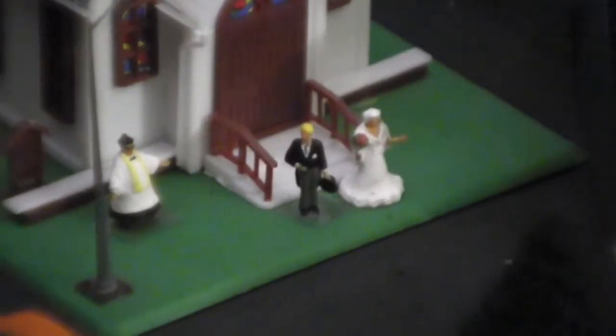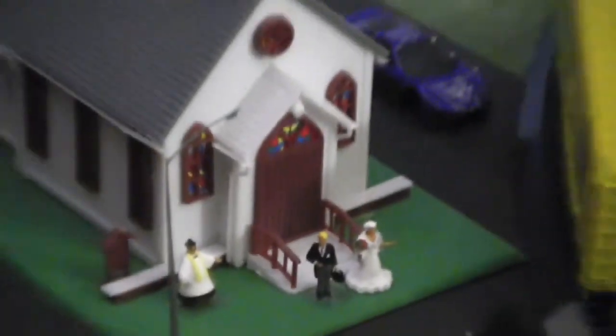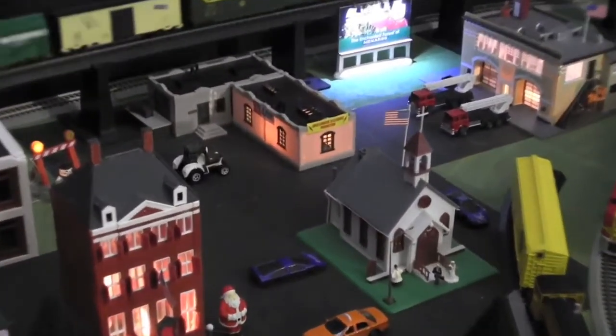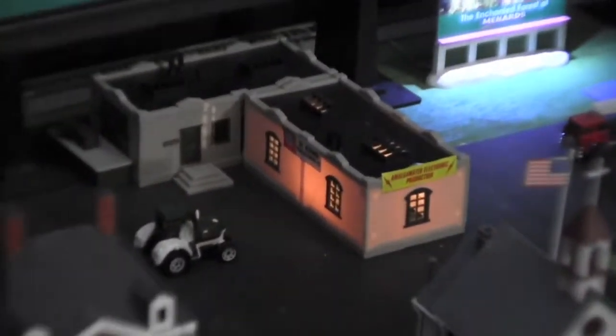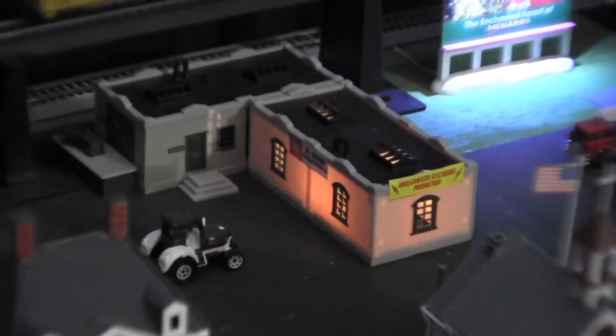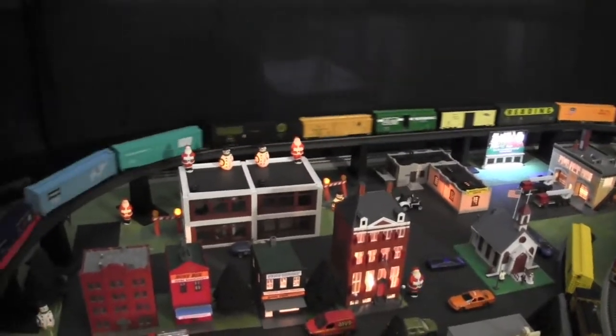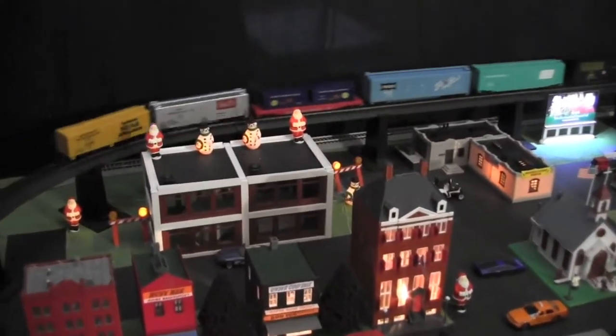There's a couple just married and the minister, and they're on their way out. And we have another little building over here. It's more like a manufacturing and electronics shop and engine shop for automotive stuff. Nice. And then we have a little billboard. Little billboard is from a company here called Menards in Wisconsin. It's specific to Wisconsin. And then we have a little factory warehouse which stores a whole bunch of stuff in there.